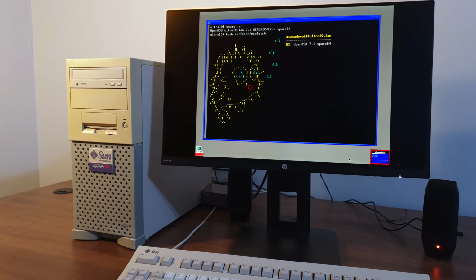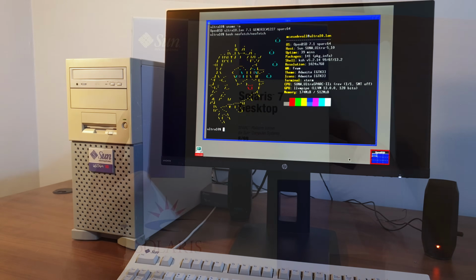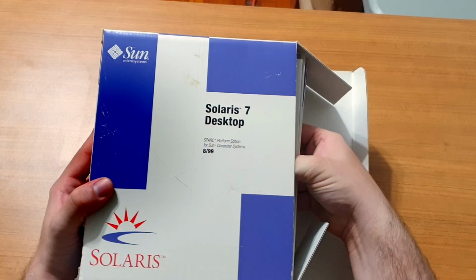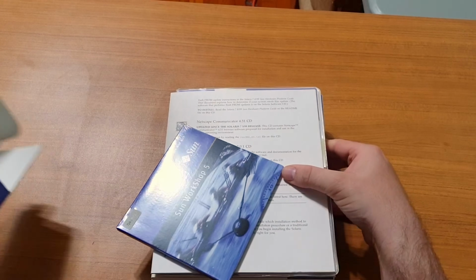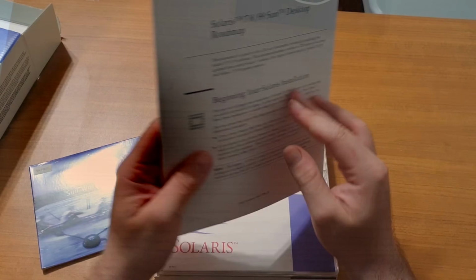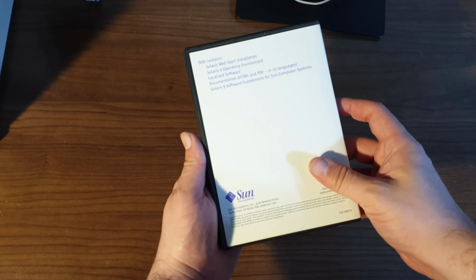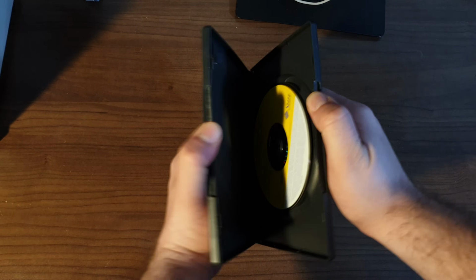That alone would explain why this system had OpenBSD 7.1 pre-installed when I got it, since OpenBSD doesn't suffer from any of the large drive pitfalls that plague Solaris through this era. Solaris 7, which is what this machine would have shipped with, lacks support for IDE hard drives larger than 32 gigabytes. I do have a copy of Solaris 9, but it's on DVD, and this system only has a CD-ROM drive.